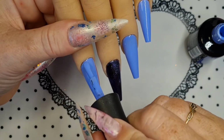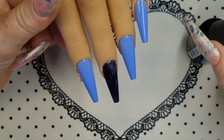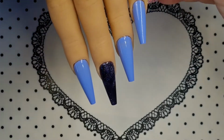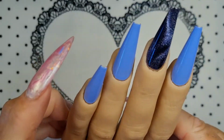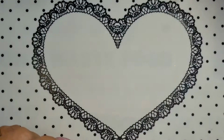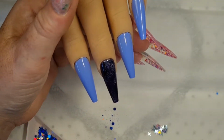I mean, you have to make sure they're nice and thin, because otherwise you might get wrinkling. That's nice. I like the dark and the light together. It's cool, isn't it? 30 seconds in the lamp. Get a second coat on these and I'll be back.